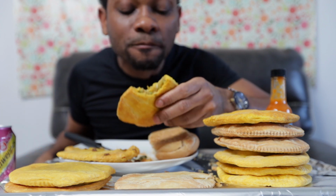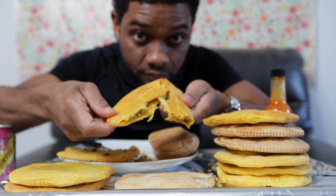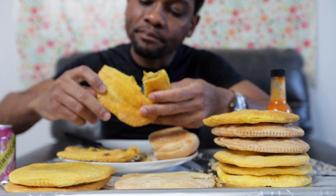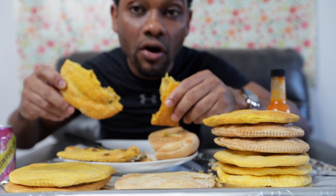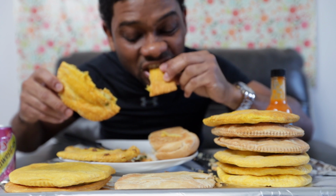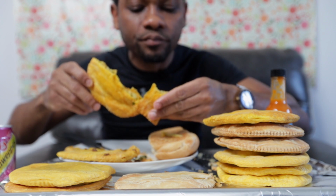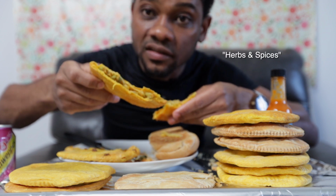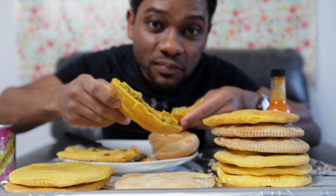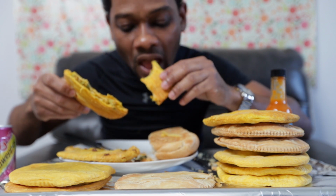So, inside your veggie patty, we have corn, green peas, and carrots. I'm sure about those three things. There might be something else, I'm not sure what it is, but I can identify the corn, green peas, and carrots. It's like a vegetable mix, right?